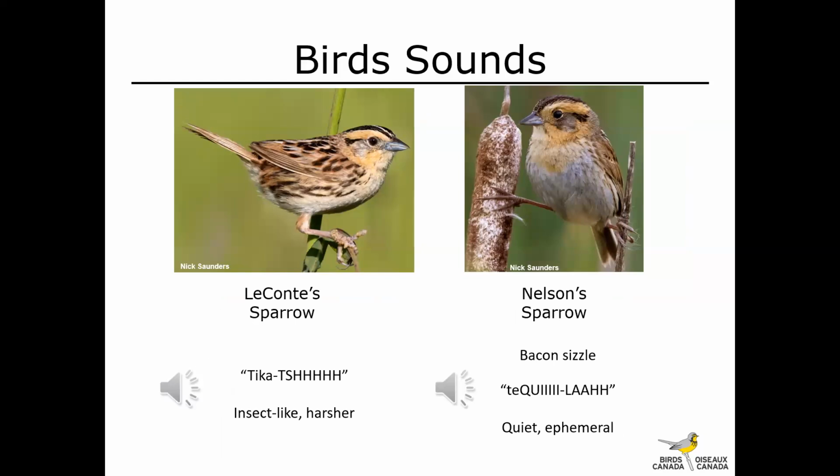Next up, we have our similarly, maybe not quite as secretive, sparrows, but definitely ones that you are much, much more likely to hear than see. And even if you do see them, you might not see them well enough to know what they are. The LeConte's sparrow does more of an insect-like, harsh tick-a-ch. And the Nelson's sparrow, on the other hand, is much thinner, ethereal sounding, tequila.